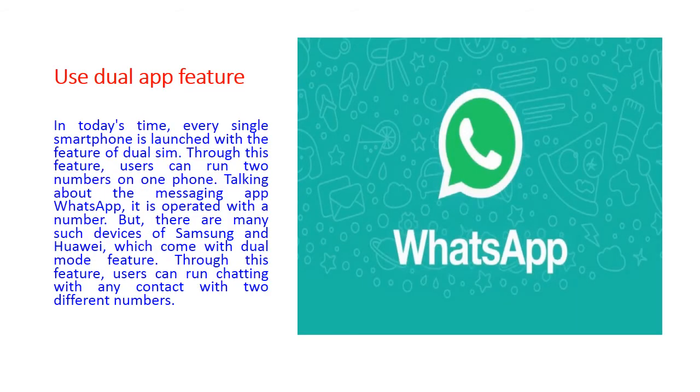Now use the dual app feature. In today's time, every single smartphone is launched with the feature of dual SIM. So all the smartphones have dual SIM facility, dual GSM SIM, smartphones like Samsung, Xiaomi, LG, Vivo, Oppo. All the smartphones support dual SIMs, GSM plus GSM. Through this feature, the user can run two SIM numbers in one phone. Talking about the messaging app WhatsApp, it is operated with one number, but there are many devices from Samsung and Huawei which come with dual mode features. Through this feature, the user can chat with any contact with two different numbers. But now almost all phones have this facility to run two WhatsApp accounts in one smartphone.